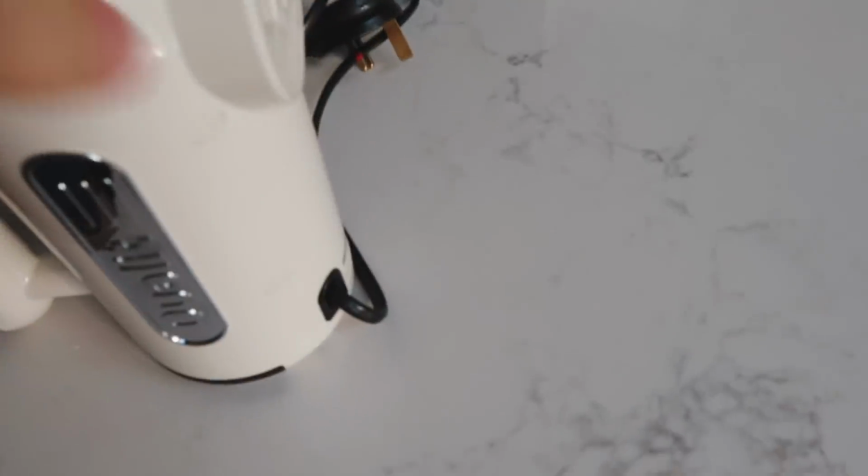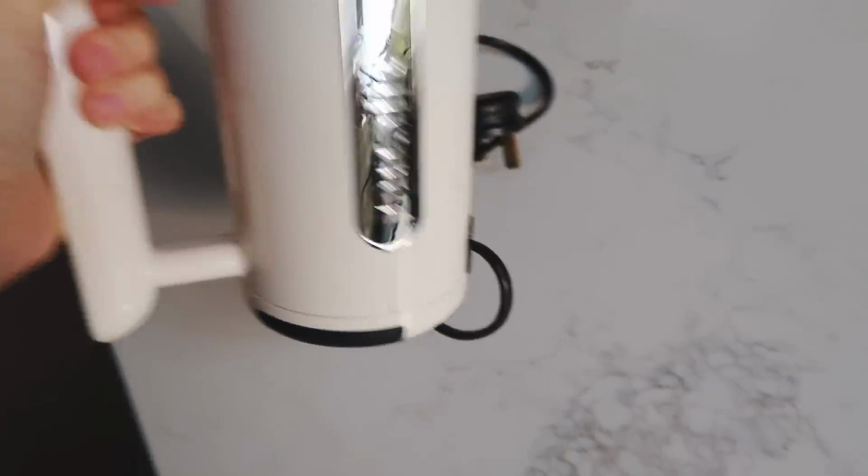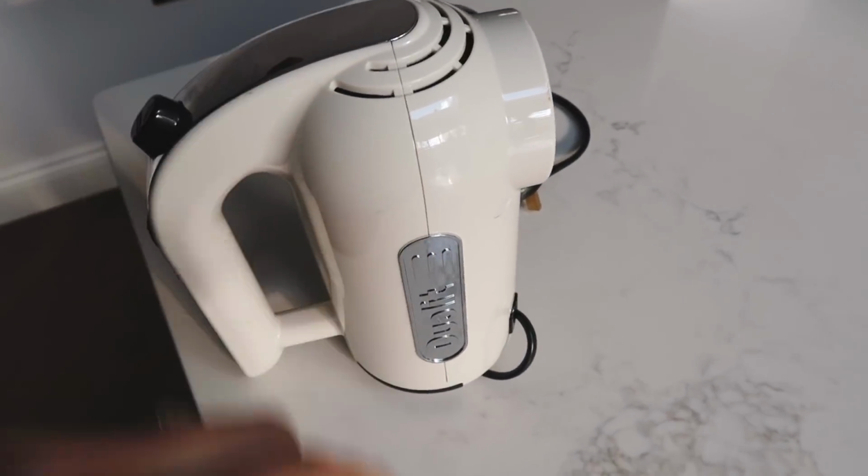Okay, cake is in the oven. Fingers crossed. Our mixie thing is broken. One of the things keeps falling out. But also, I find this so heavy. I literally can't hold it whilst I'm mixing. So if anyone has any good recommendations for ones that aren't heavy, I'm definitely in the market for a new one.